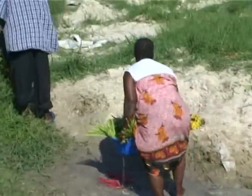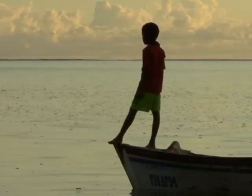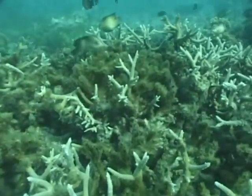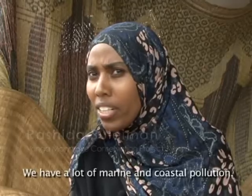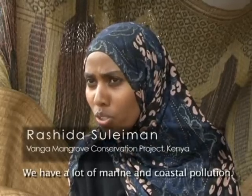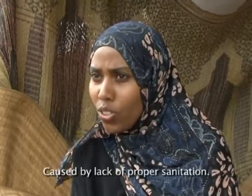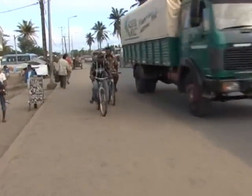Tropical ecosystems have adapted to very low nutrient levels. Increased levels can mean unchecked growth of certain species of algae, which can smother coral reefs, creating toxins harmful to marine life. We have a lot of marine and coastal pollution, which is caused by the lack of proper sanitation. As human needs continue to increase, our impact on the environment grows.